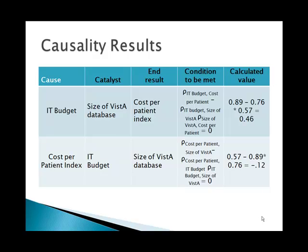Although we have found that there is a correlation between investment and productivity, we must next find out if IT investment preceded the improved productivity. To do this, we will use the equation above and the correlation values we found earlier. Whichever calculated value is closer to 0 indicates a cause and effect relationship. According to the calculations, the cost per patient index was what resulted in the increase in the size of the VISTA database, and thus the improved productivity was what caused the increase in IT investment, not vice versa.